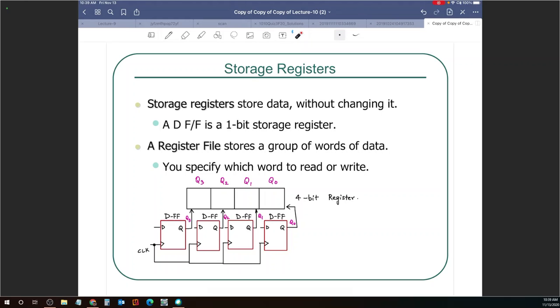So in this case, we have a positive edge trigger design, right? So all the 4 D flip-flops are triggered at the positive edge of the clock. Let me quickly show you the positive edge of the clock. And when that happens, you can load a particular 4-bit word into this 4-bit register.